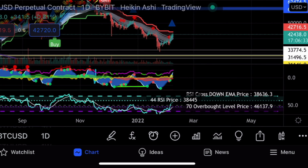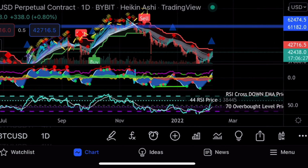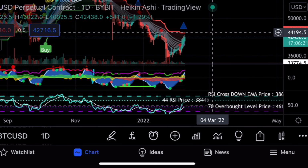I find that these are pretty much like 80% accurate. They do tend to pan out. You can see previously we had a triangle and it has reversed. So still cautious, not just jumping in all our longs. Let's see if we can break this $46,000 mark. Let's see if we can create a new high first, right?